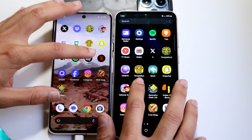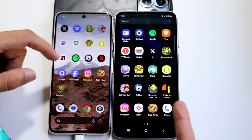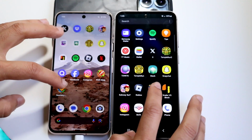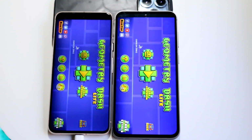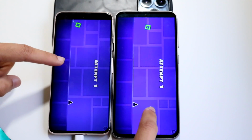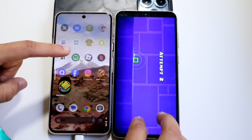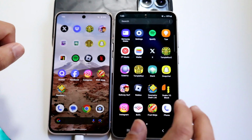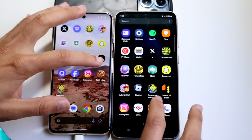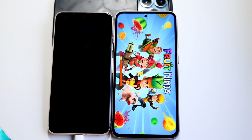Let's do Roblox, 3, 2, 1. Okay, both kind of the same thing. But the pop-up even came up faster on this phone too. Geometry Dash Lite, 3, 2, 1. Okay, once again, the Pixel 8 is a little bit slower. Getting into the game itself, see if there's a big difference, and probably not. It's a pretty basic game. We can do one more. Fruit Ninja, 3, 2, 1. It's very curious. It's just insane to me that a phone like the FE is doing this much better than the Google Pixel 8.